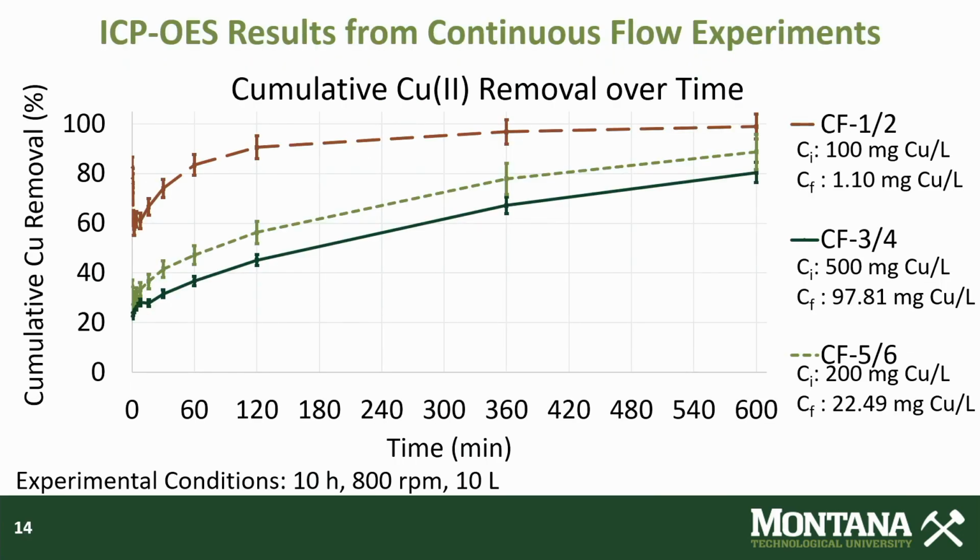Further, for those continuous flow experiments, we were also looking at copper removal over the course of the 10 hours. So initial copper concentrations of 100 milligrams per liter for CF1 and 2, 500 milligrams per liter for CF3 and 4, and 200 milligrams per liter for CF5 and 6 were used. Results for duplicate experiments were averaged, with error bars for % removal representing a standard % error based on slight drift of our continuous calibration verification samples in our ICP OES analysis.